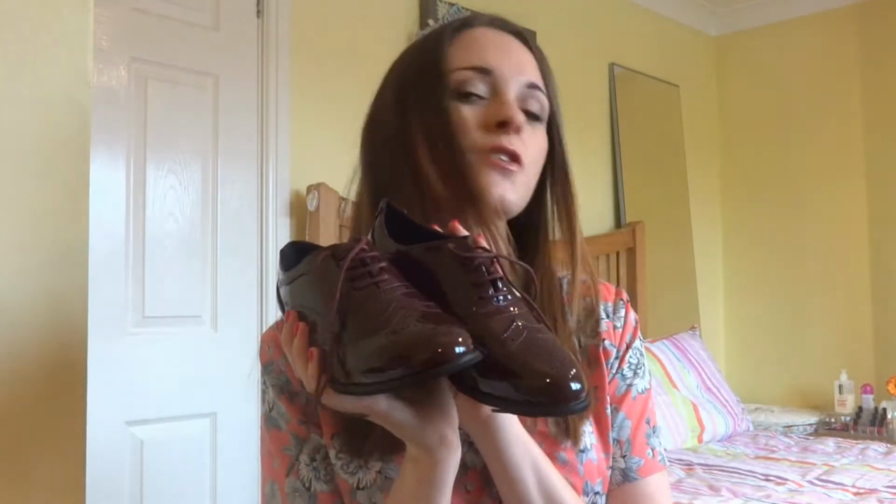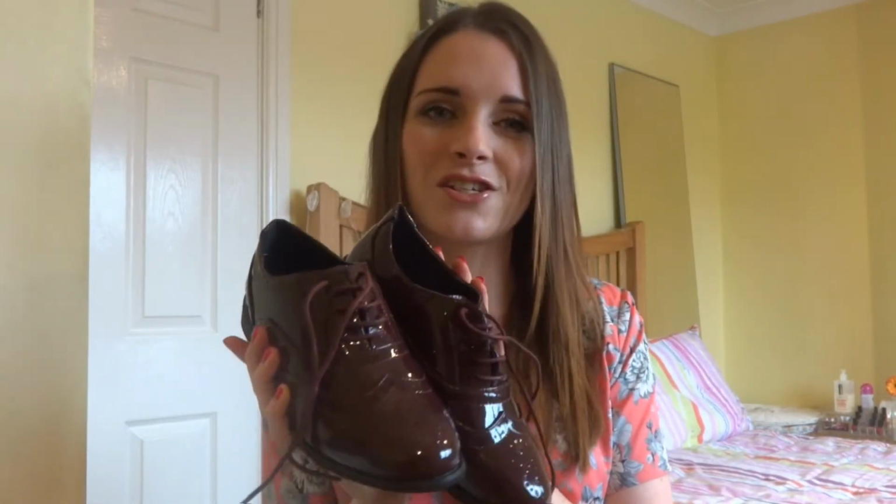But yeah, I think these would look quite nice with that dress actually. And I'd probably wear them with turned up jeans. Not really sure. How would you style these? Let me know. I really like them.